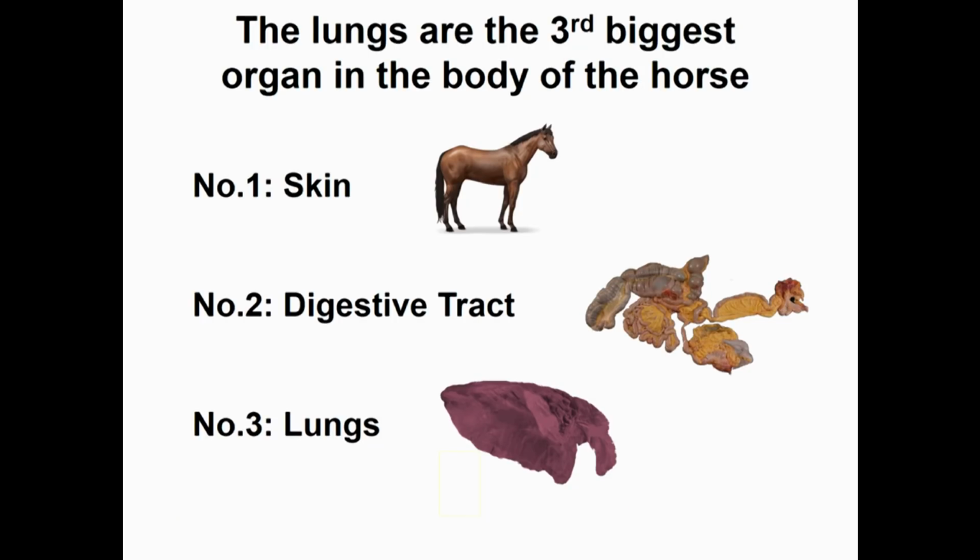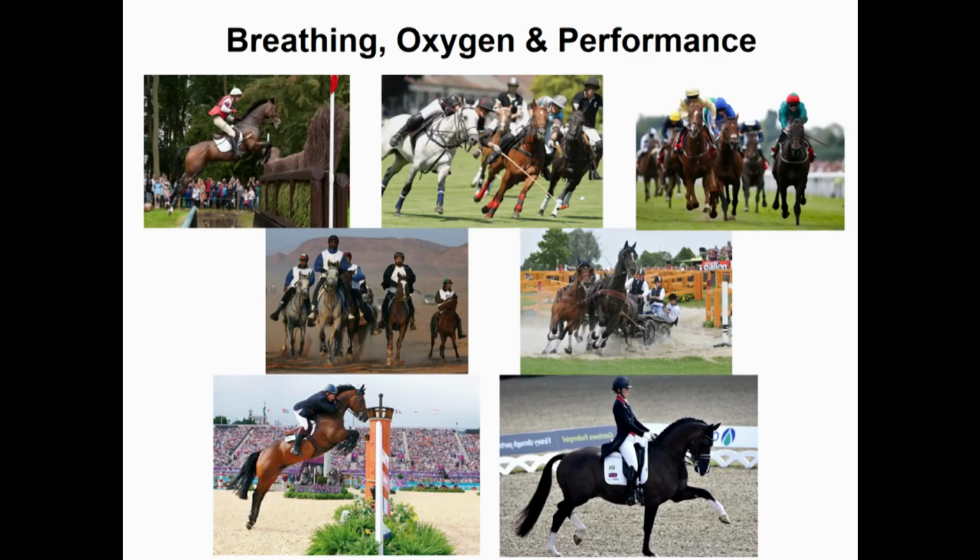The lungs, however, are the third biggest organ. This is great if you do pub quizzes. Number one is the skin, number two the digestive tract, but number three is the lungs.